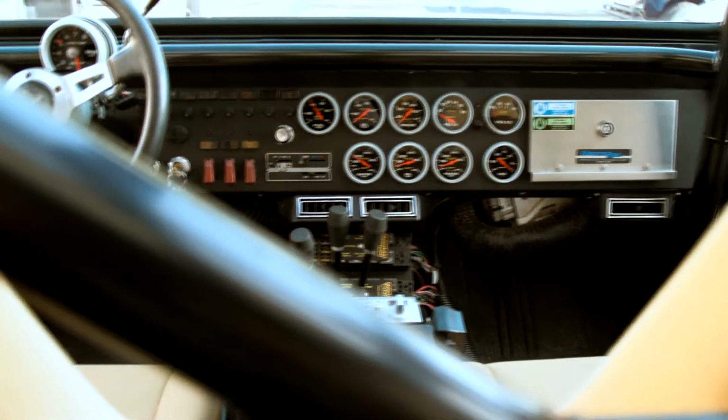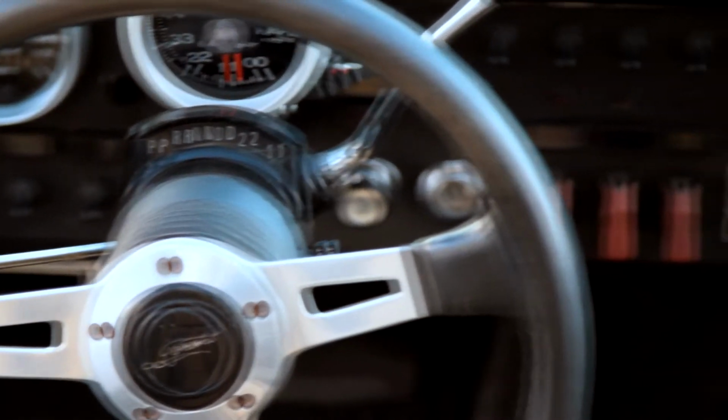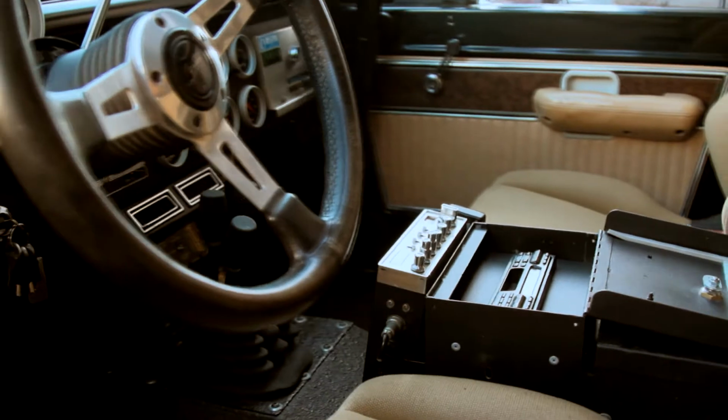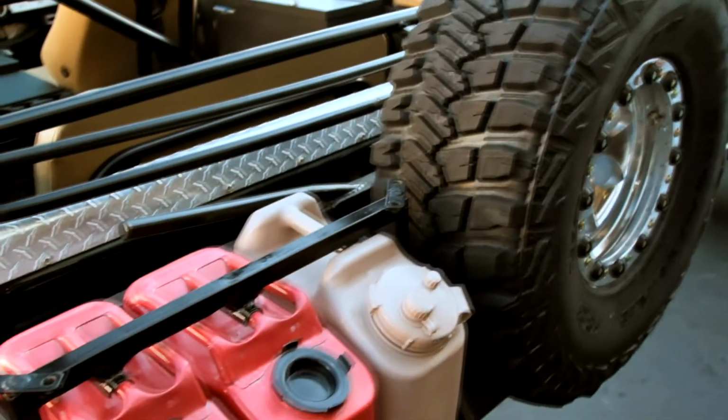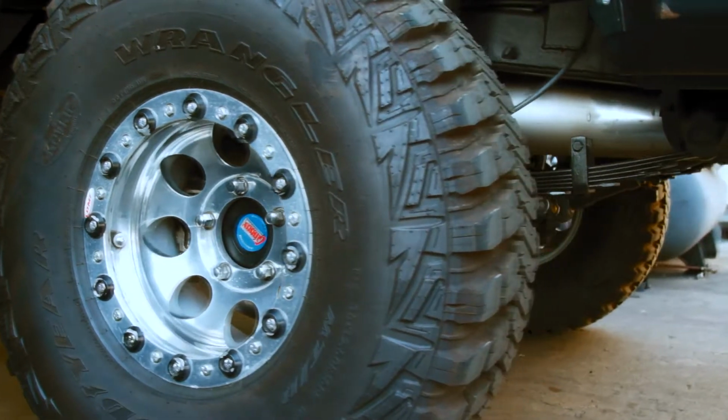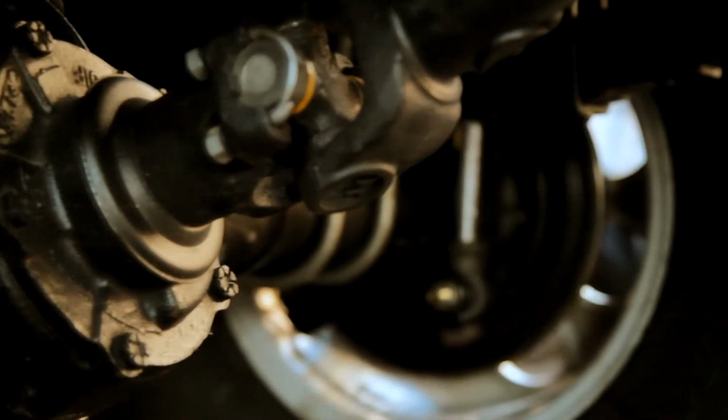We tune the Alpine sound system in for clarity at higher speeds. These are original SUVs from the 60s and 70s, so we always make sure the steering is as tight and safe as it can be upon delivery. We test and tune the suspension to make sure it's dialed in properly.